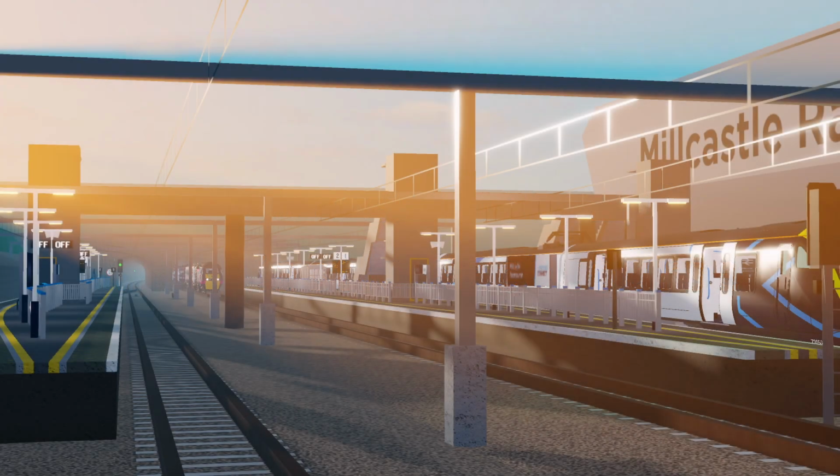Millcastle Racecourse gets an upgrade, and there's nothing much to say. Looks a bit better, but nothing special. 2 out of 10.